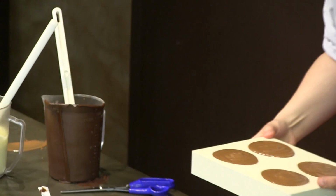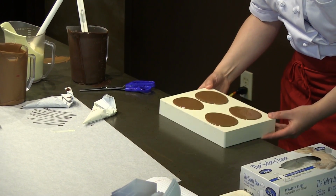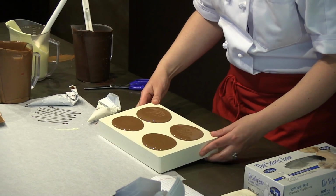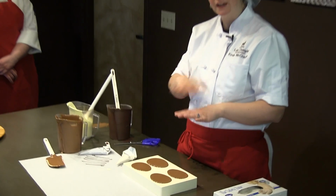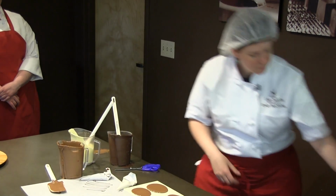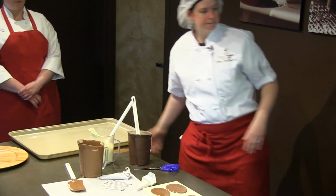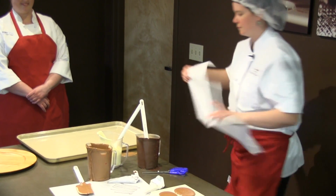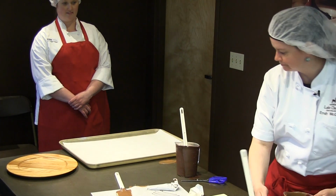So then I'm going to take my mold and tap it on the table. What that is doing is smoothing out the chocolate, getting it to settle in the design that we did. We're going to make a huge mess right here. But again, that's the fun part.